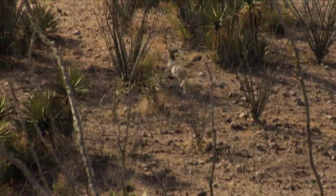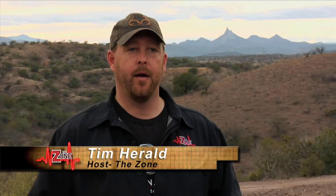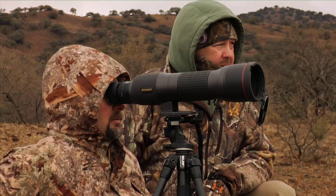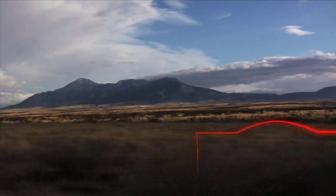Well, Coues deer are found in New Mexico, Arizona, and Old Mexico, and a number of reasons made me want to come down south of the border to hunt them. Number one, I already knew Brad Fulk. I knew him as a successful Gould's turkey outfitter, and I knew he killed a lot of big whitetails, so I had confidence in him.